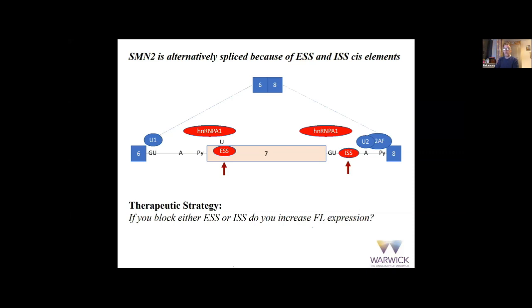There is a second reason, which is something specific to SMN2, which is there is a downstream intronic splicing silencer, which is highlighted in red and the arrow on the right-hand side. This is found downstream, and this ISS also binds hnRNP A1. And what this does is it blocks the end of exon 7. So these two splicing silencers, the ESS in exon 7 and the ISS in intron 7, both of which recruit hnRNP A1, mean that you physically block both the start and the end of exon 7, which means the splicing machinery cannot recognize it as an exon.